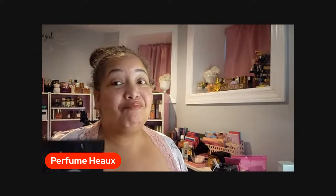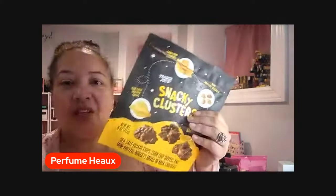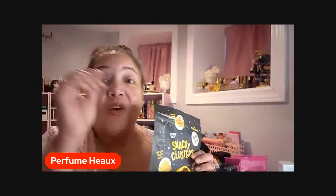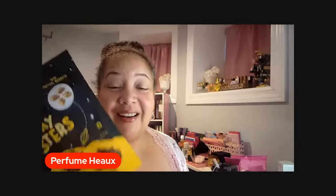All right. So next up, I done told y'all about these. These are the Trader Joe's Snacky Clusters. Now, these are chocolate covered sea salt potato chips, corn chips, and mini pretzel nuggets. And they just put them all together in these clusters. So it's not individual, because that's what I thought it was. But no, they mash them up together, dip them in chocolate and cover them in chocolate.